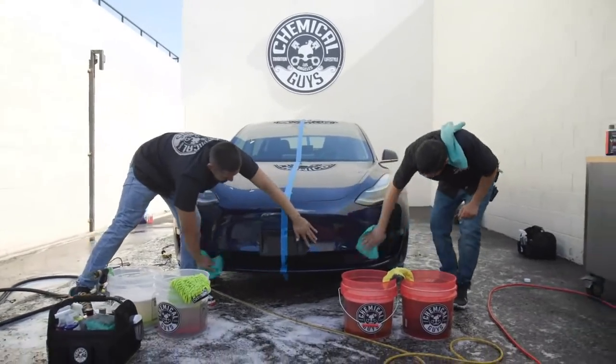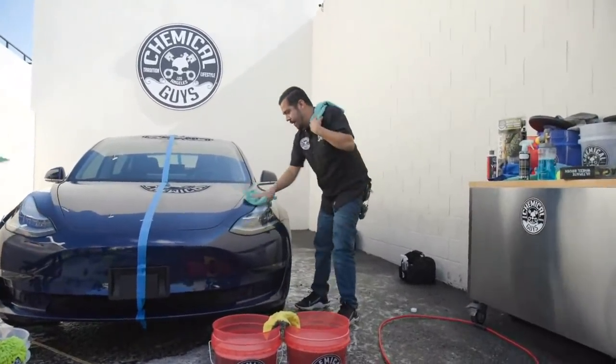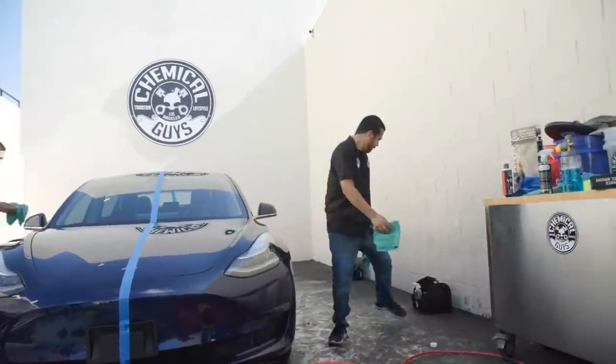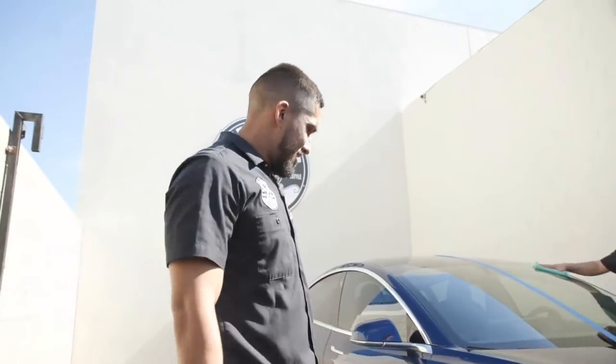They're fighting over the bumper. What's going on here? I don't know. They're competing on sides. I can't tell which side is shinier, Nick. All right. Jason, don't be silly. You already know that my side's much shinier.